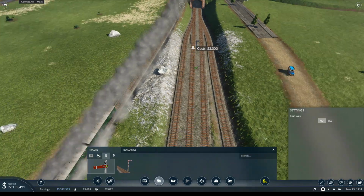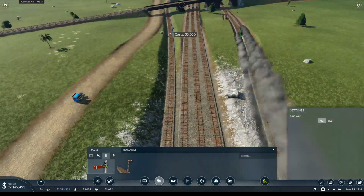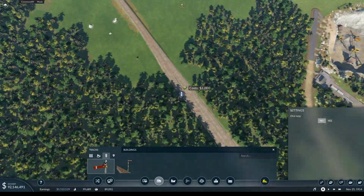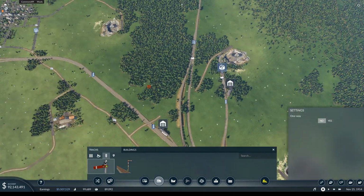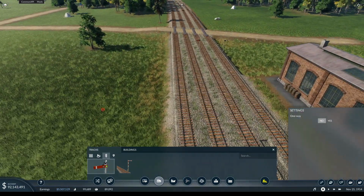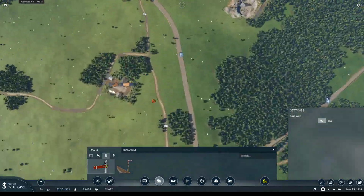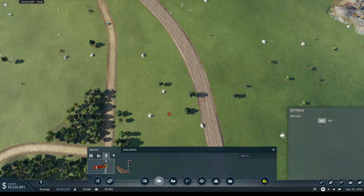Signals. Because, yes, now that we're routing freight trains down this, we need signals. Let's get the flyover done first. And we'll just do enough to protect the junctions at either end, which will be good. Yes. And then we will inline with the main line. Oh no, I did that the wrong way. Oh well. We will place in line with the main line our signals for the freight line.